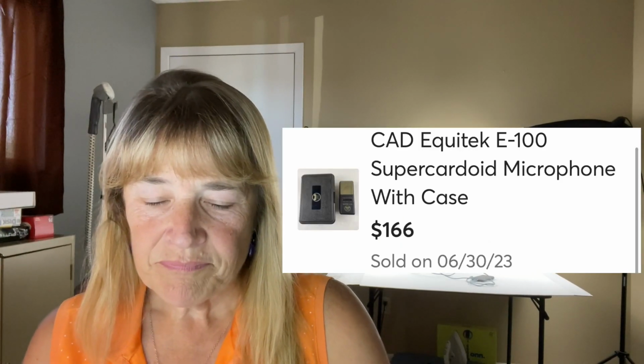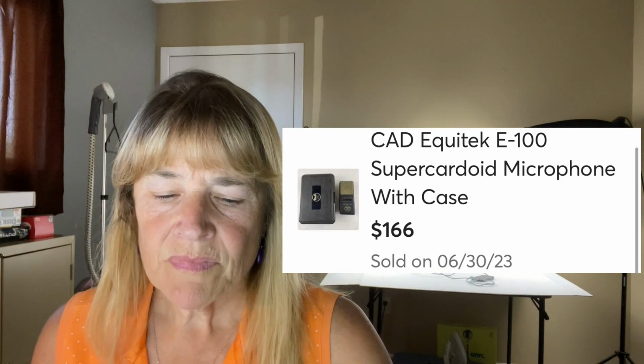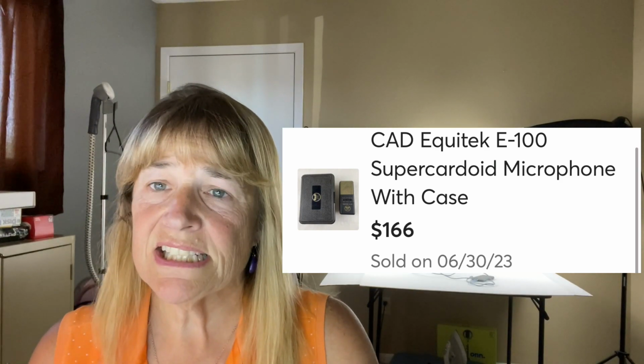But the one item I had on Mercari, I'm happy with. Like I said, it's equivalent to about eight items at the price I sell them at. We sold a CAD Equitech. Hey guys, a quick correction: I kept calling this a speaker, it's actually a microphone, CAD Equitech. It sold for $166.